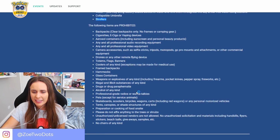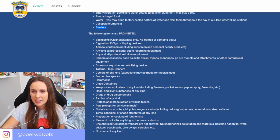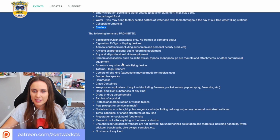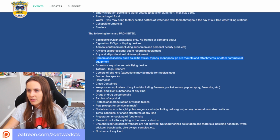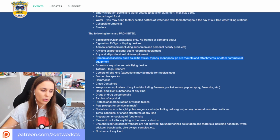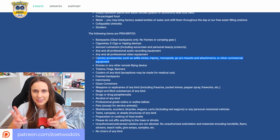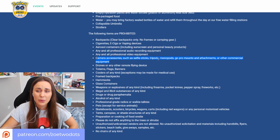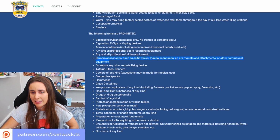In the prohibited section, we have a lot of the usual suspects. No cigarettes, no vapes, no aerosol containers, professional audio and video equipment. Once again, DSLR is not considered professional. Keep an eye out as well, no selfie sticks, no monopods, tripods, GoPro mounts or attachments, other commercial equipment. Do not bring this stuff in, guys. I don't want them to get confiscated, or have to go back to the car or leave the line to go and put that back. That would be so annoying.